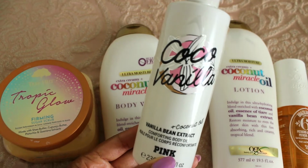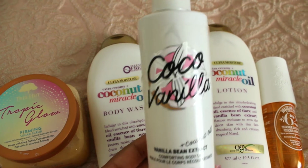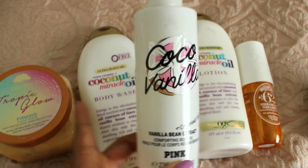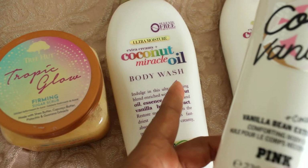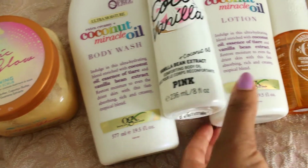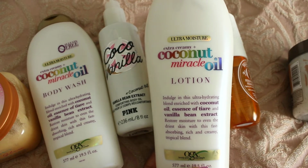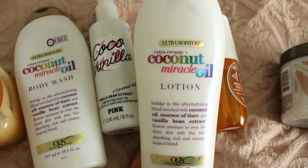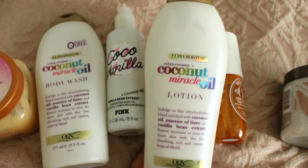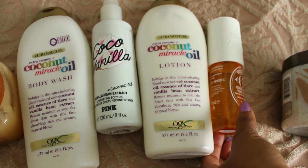And then we're going to use the Cocoa Vanilla oil from Pink. This has a beautiful smell, literally smells like vanilla. It gets your body moisturized, it locks in all of that moisture. And the Coconut Miracle oil is uber moisturizing. Along with that, we're gonna layer the matching lotion on top, the Coconut Miracle oil lotion from OGX. This is one of my favorite lotions of all time. Vanilla, coconut goodness, and the way it locks moisture into your skin and keeps you hydrated all day.